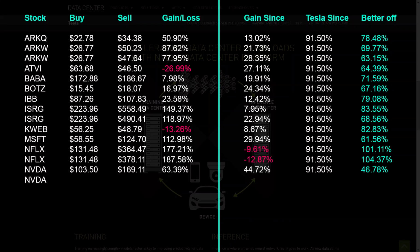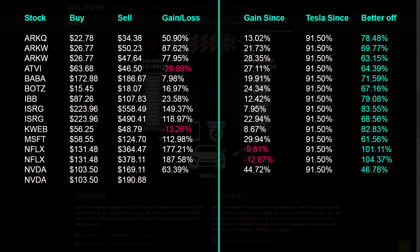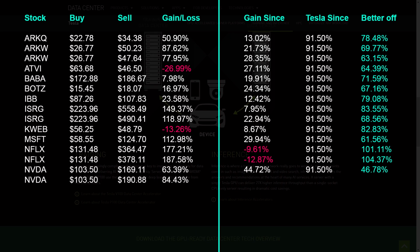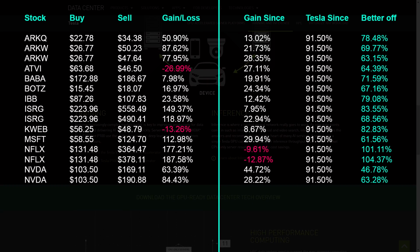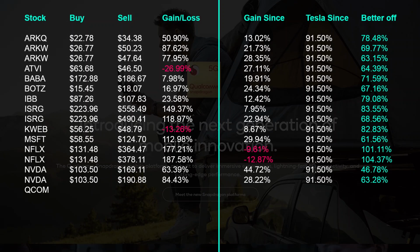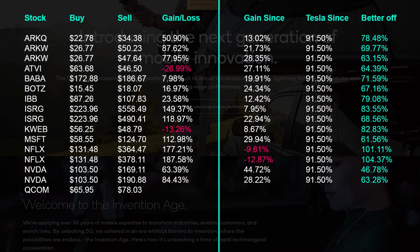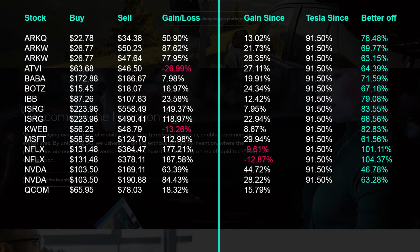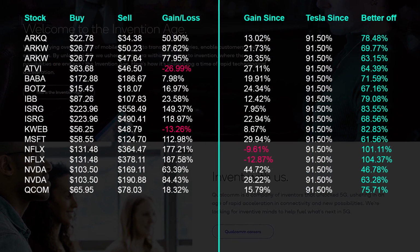I bought this parcel of Nvidia shares for $103.50 and sold for $190.88, an 84.43% profit. Since selling, the stock has gained a further 28.22%, but Tesla is up more, so I'm 63.28% better off. I bought Qualcomm for $65.95 and sold for $78.03, an 18.32% profit. Since selling, the stock has gained a further 15.79%, but Tesla is up more, so I'm 75.71% better off.